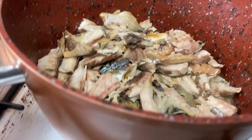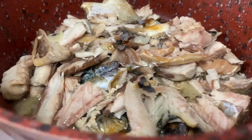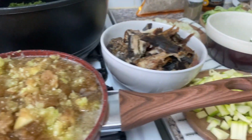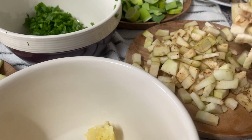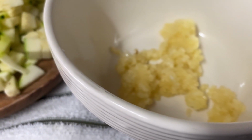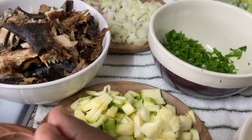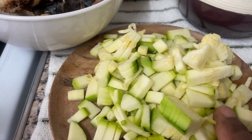But now there's a small sauce I'll put in it. The whole thing I'll put in a pondu pot. I can show you first. These are aubergine. Sometimes when you cut it, it takes a long time in the air and changes color, but it's still good. These are onions. Garlic. This one is courgette.